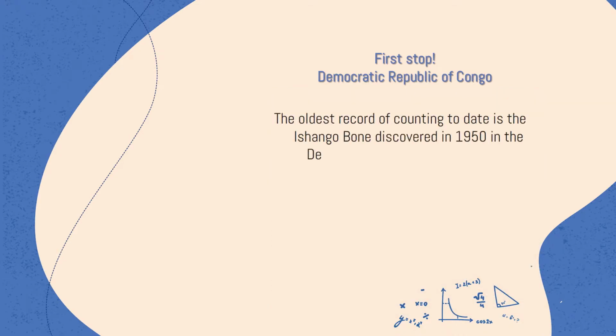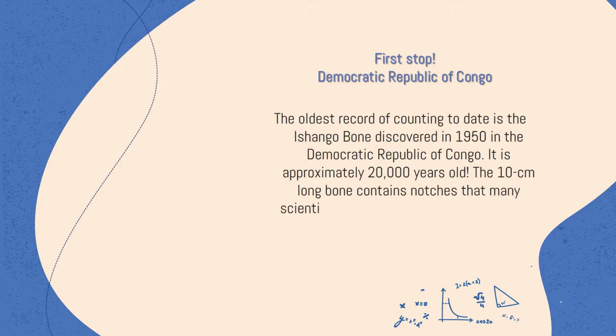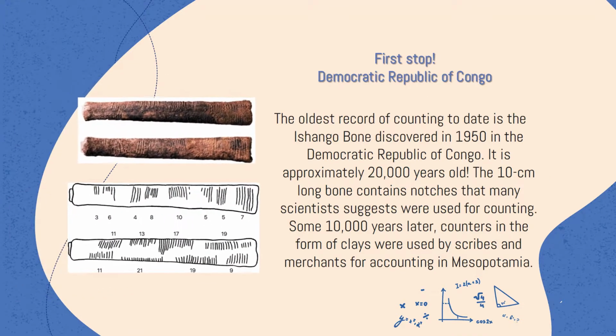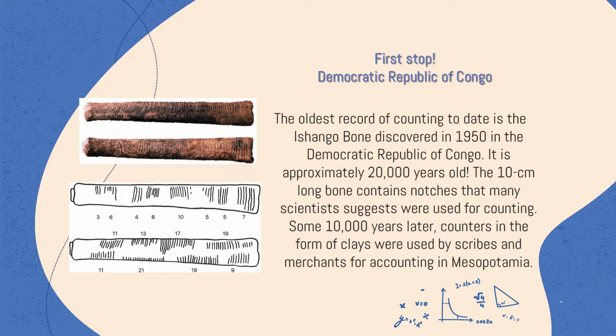The oldest record of counting today is the Ishango bone discovered in 1950 in the Democratic Republic of Congo. It is approximately 20,000 years old. The 10-centimeter long bone contains notches that many scientists suggest were used for counting.